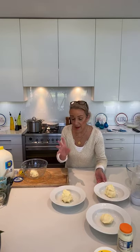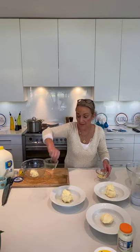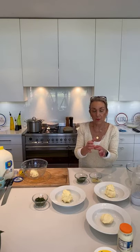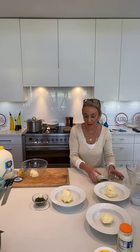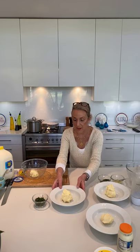All right, so today we're going to show you how to do just tarragon butter. I'm doing a beautiful steak later on for dinner, and I just want to put a little round of tarragon butter on top of my steak. I'm just going to do plain old garlic and parsley for like a garlic bread. And then I'll leave the last one for you just to be thinking about, okay?